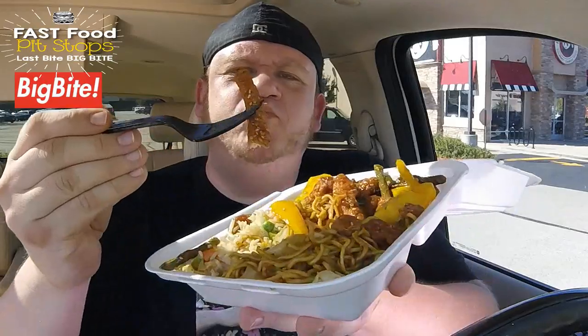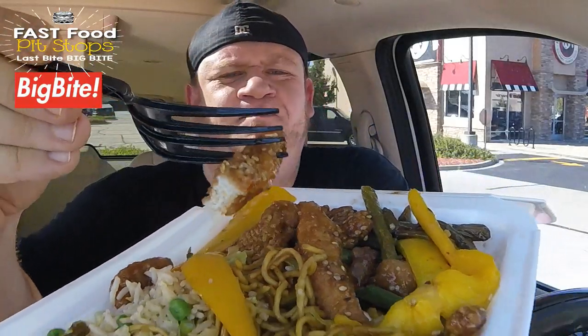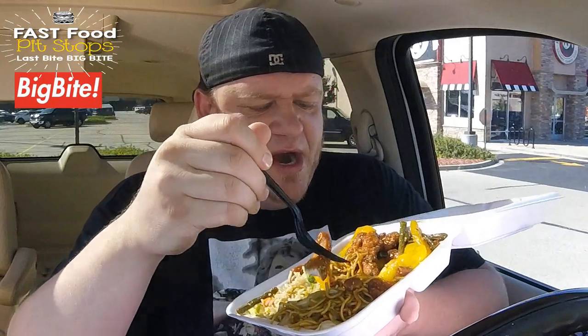Let's try one of those by themselves. All white meat, nice and sweet. The sesame seeds offer a nice little crunch on there, sort of goes with the whole deal. I'm loving this lo mein as well.